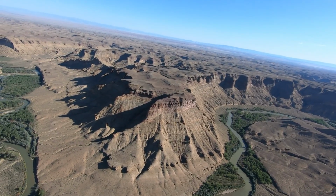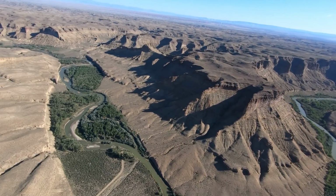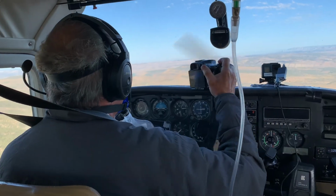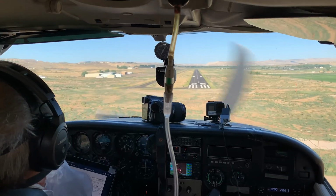Rangeley Airport, automated weather observation. That flight we just did took probably a little over an hour. These flights are really key for us to capture this type of data. This is a great overview of the whole project area. When you're on the ground, you don't have this perspective. Thanks, Bruce, for the flight. Yeah, you bet. Thanks for the work you're doing.